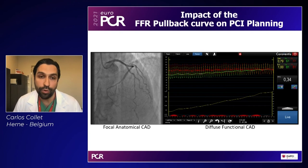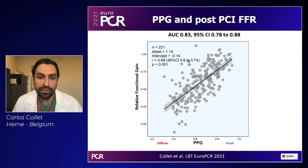In this meeting, we have presented the results of a pooled analysis addressing the capacity of the PPG to predict post-PCI FFR. And I just want to show you the relationship between the baseline disease pattern, in other words, diffuse and focal disease, and functional gain or post-PCI FFR. You see that when the PPG is high, in other words, focal disease, the gain in conductance at the epicardial level is pretty high, but when the disease is diffuse, we almost have no gain in terms of epicardial conductance.